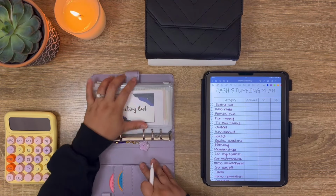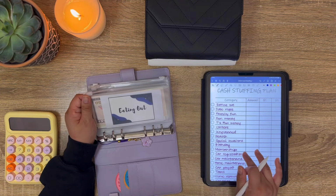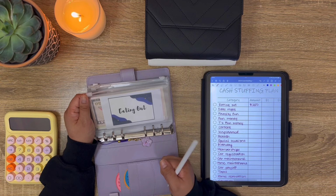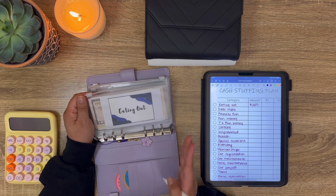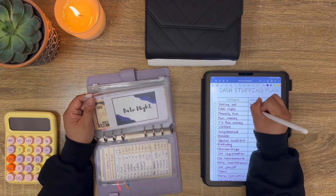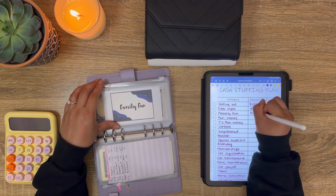So this is our variable expenses or frequent spending binder. So first up is eating out. So this is going to be $250. I pretty much keep the amounts consistent throughout the months unless there's something special going on, and then I'll switch up the numbers. But because our paychecks are predictable most of the time, I like to have sort of the same amount in most of my budget categories. So eating out we'll be getting $250. Date night, we'll be getting $50. Excuse me. Family fun, I'm gonna do 100 here.